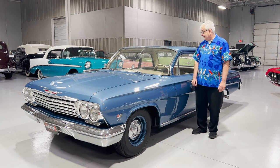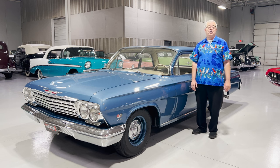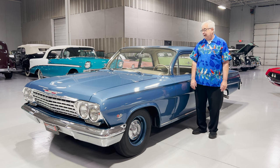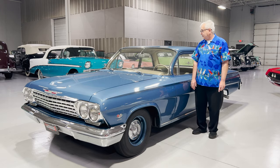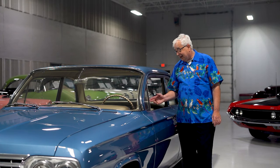I think the numbers that this thing actually shows, we have all the time slips and everything for all the records this car had and whatnot. History from new, just really a remarkable piece of automotive racing history. Take a look at the interior.